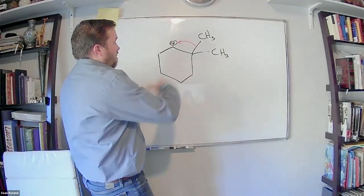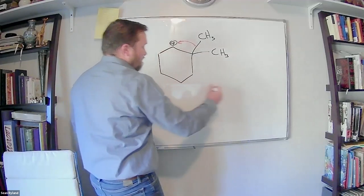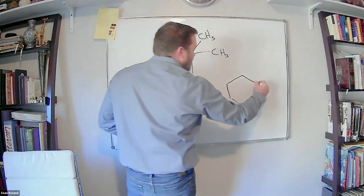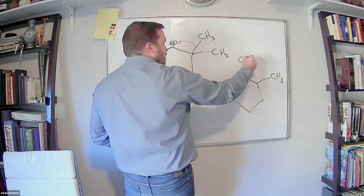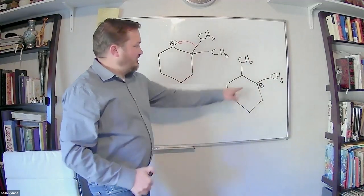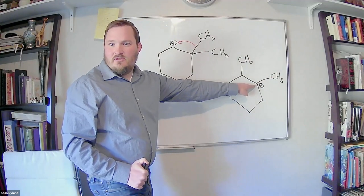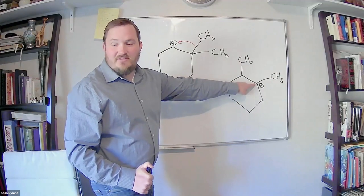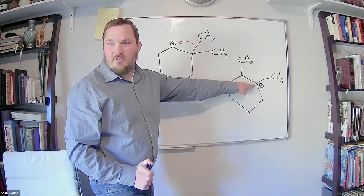So it's going to look just like a hydride shift, which means our product is going to be, I'm going to draw almost everything in the same spot. We shifted one of the methyls over, which means we left the positive charge behind on the carbon that had both of the methyls. So we drag the methyl over there, and that results in a positive charge on a tertiary carbon instead of a secondary carbon, which makes it a little bit more stable.